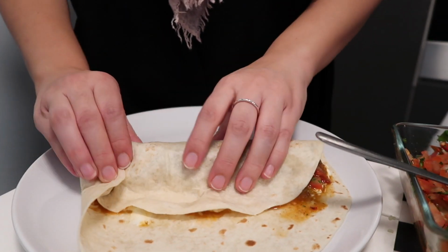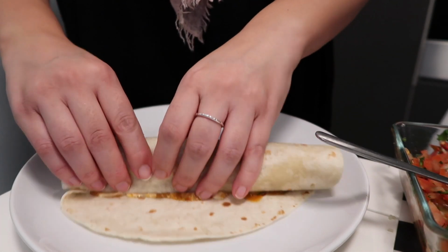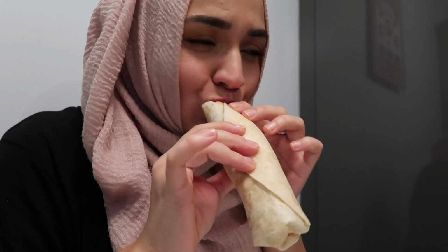Oh my gosh, does that not give you so much anxiety that it's coming out of the edge? Nice. It's so juicy. That is really nice. But yes, that is everything that I had in the day.